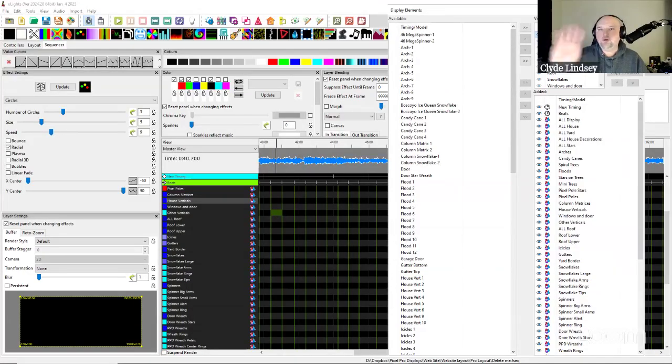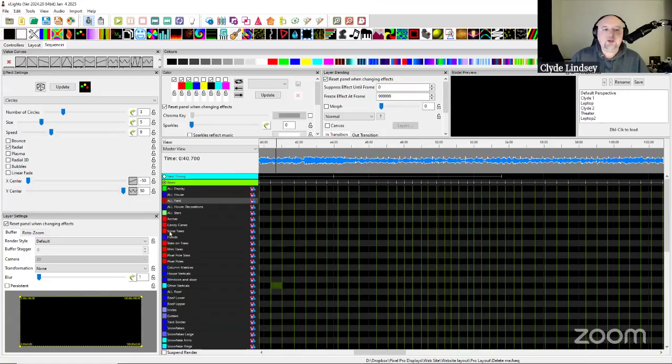I'll go ahead and close the display elements down. You can see over here on the left-hand side, these darker solid colors represent to me either house props, yard props, or all display kind of groups. So here's the all display is green and the all stars are green. You'll see that the all house is blue because anything on the house to me is blue, and it sorts by blue. You can scroll up and down the list here and you can see I put all of my house props in the dark blue. Those are the main groups.